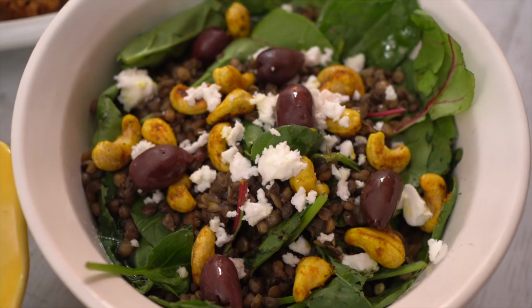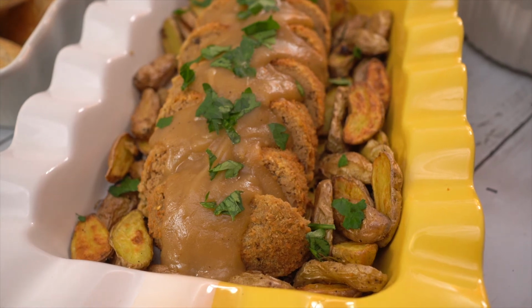All right, guys. Well, I hope I've inspired you to do an easy holiday meal from Trader Joe's. It's not too expensive. It's really easy to prepare, really quick, less hassle. You can do it in probably like an hour, honestly, an hour and a half.